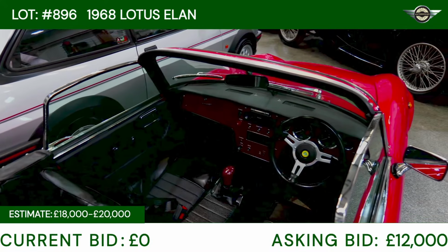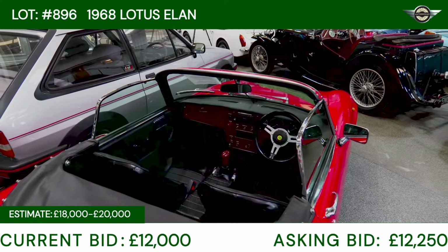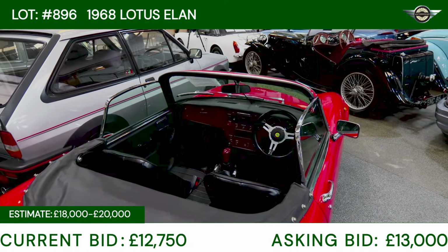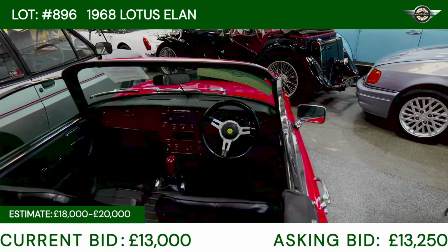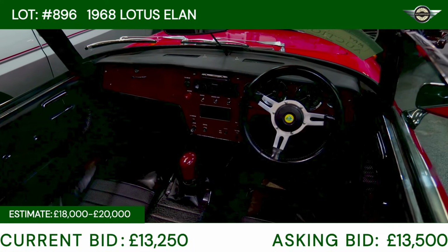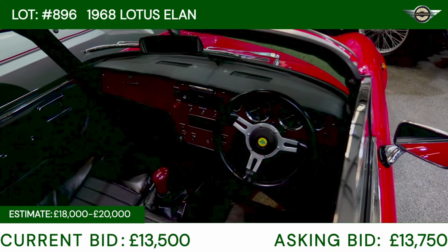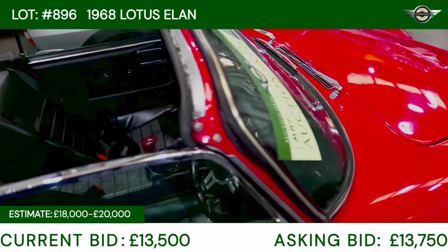So there we go. I've got that 12 there, Will. I got 12,250, 12,500, 12,750. At 12,750, £13,000. At £13,000 bid. At 13,250, 13,250 and 5, 13,500. At 13,500, what a usable car that is. 13,500.